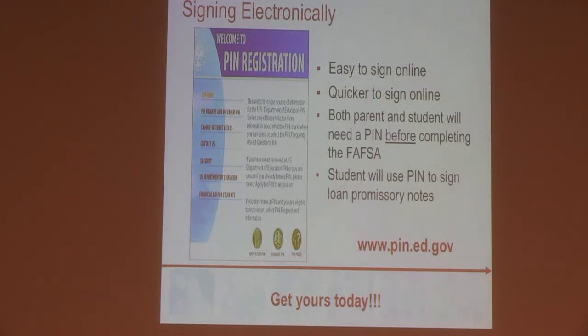But the reason why I say that it's like a Social Security number is that the PIN is specific to the person who takes out the PIN. And it's also the gateway to a lot of information. So you want to make sure you keep it safe, okay? And you're going to be using this PIN every time you submit the FAFSA. And in most cases, if you're receiving financial aid, you're going to be resubmitting the FAFSA every year so that the student can obtain those federal or state funds every year.